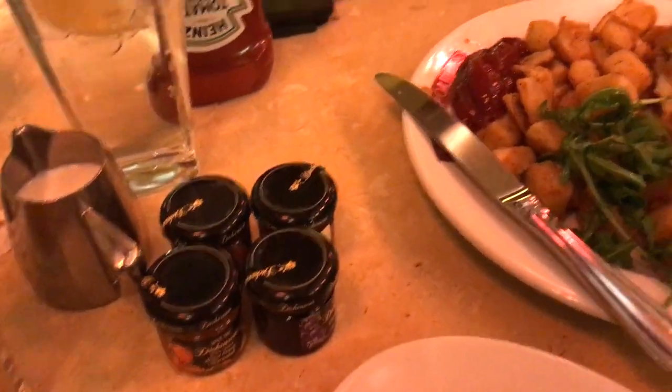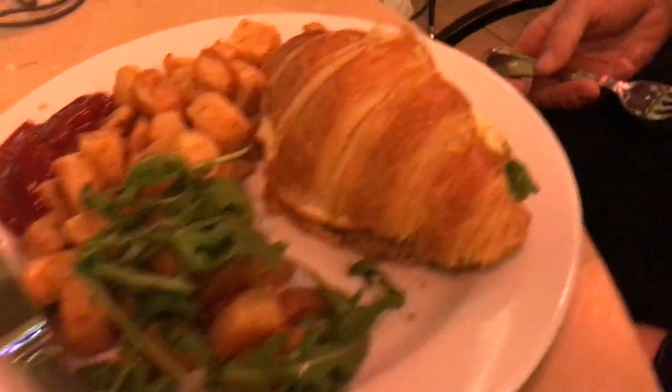Omelet with toast, and there's an assortment of jams, and Andrew has a breakfast burrito.